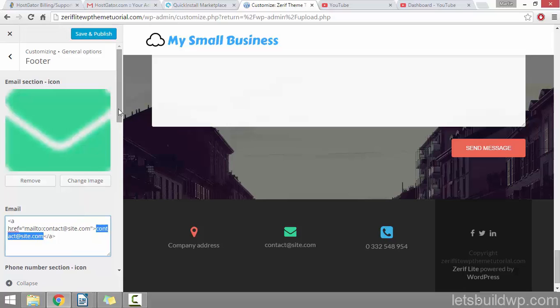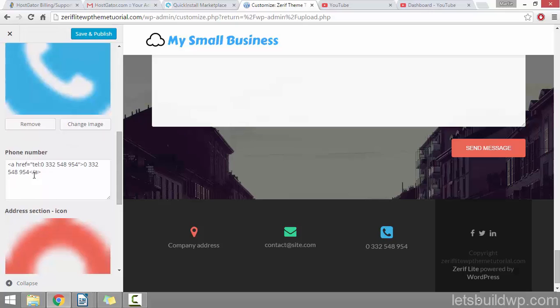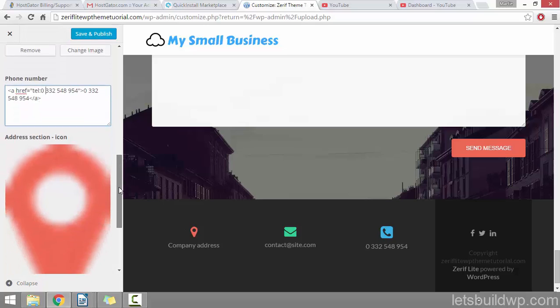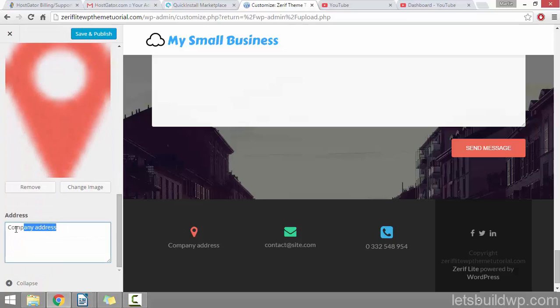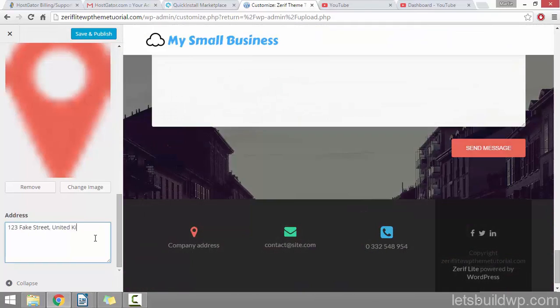Then once you've done that, we're basically going to do the exact same thing for our phone number. We're going to leave everything and only change the phone number here and the phone number here. Don't worry about the spaces, you can delete these and it won't make any difference. Then underneath, for company address, as it's not clickable, we just need to type our company address into this box. So for me, as this is just an example, I'm going to type 123 Fake Street, United Kingdom.